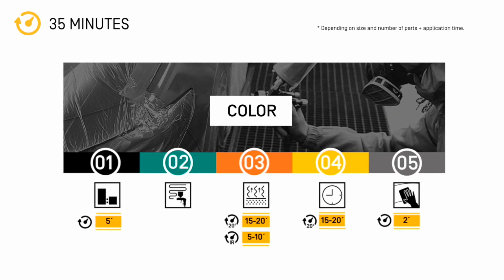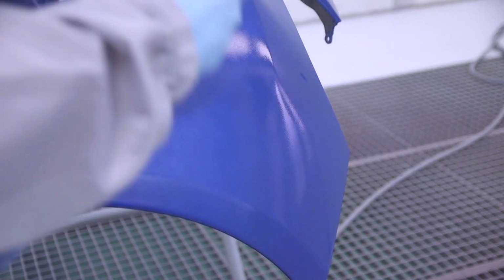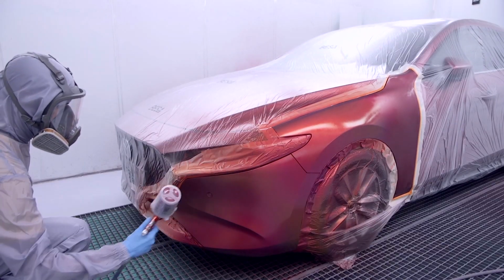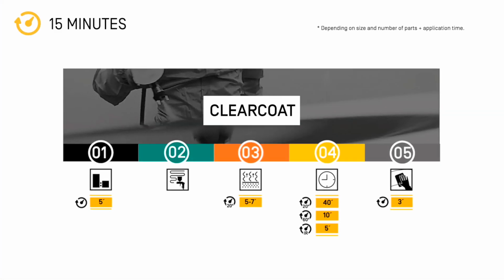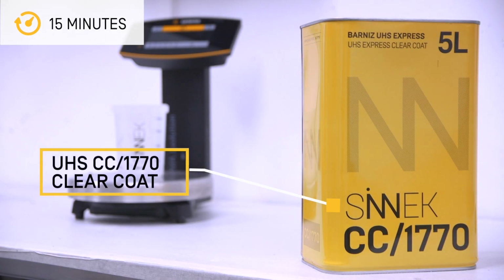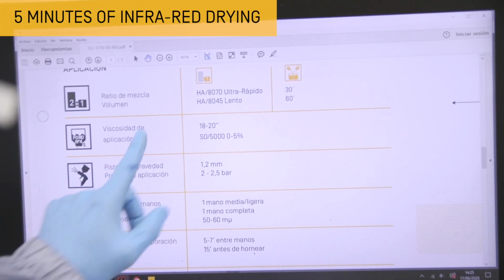Then, apply the colour: 1 anchorage coat plus 1 complete solid colour coat, adding 1 effect coat in effect colours. The drying will take place in the booth to reduce drying time of the colour coat. Finally, apply 1.5 coats of fast drying clear coat, such as clear coat CC 1770, in combination with a fast hardener.